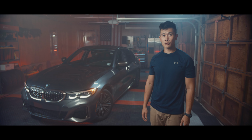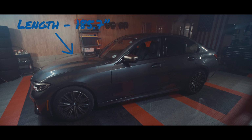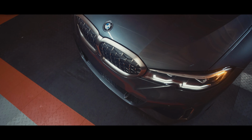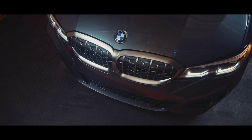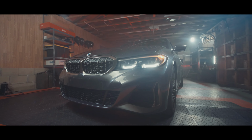Anyways, the new 3 Series is a complete redesign, top to bottom, inside and out. The wheelbase is extended by 1.2 inches. The overall car is slightly longer, and it's taller and wider by almost an inch. The most obvious difference is the way it looks. BMW has sort of chiseled out the body. It looks more masculine and assertive than the F30 it replaces.